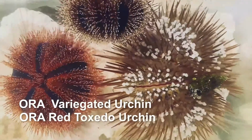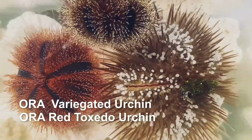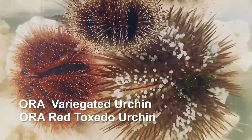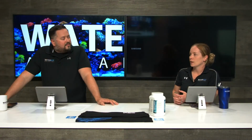And you see you've got the tuxedo urchins, the red tuxedo, and also the variegated urchins on this one. Those are going to go into there as well. Along with, next one coming up is some limpets. So these are cool little dome type snail shells. You don't see them real frequent, and they are going to clean the rock and everything really well.